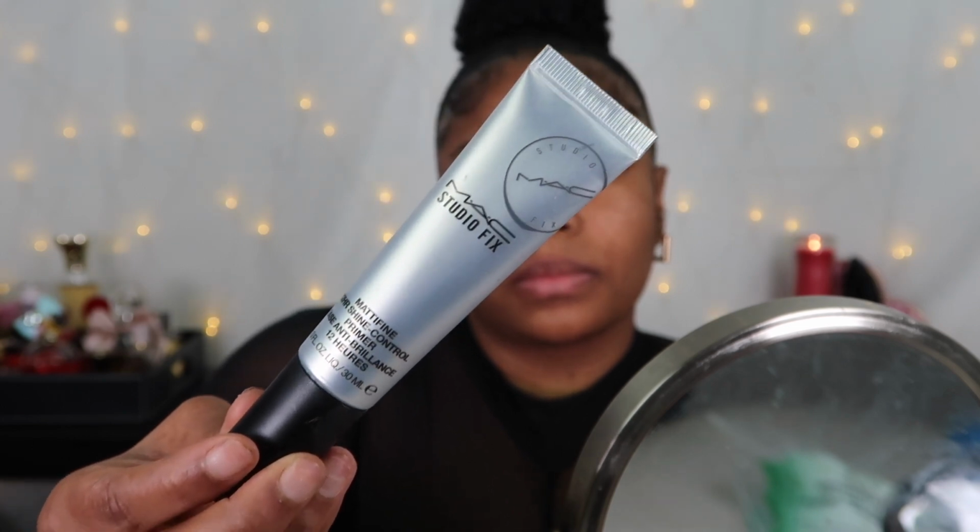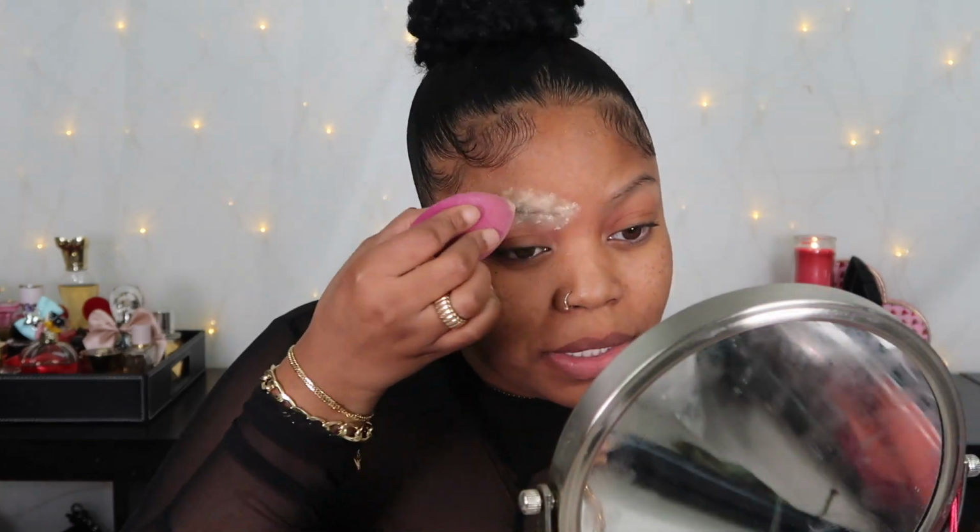All right, you guys, so I'm going in with my MAC Studio Fix Matte Primer. This is one of their newest primers, and they also changed their packaging from the all black to now it looks like they're going more towards a silver and black. So I'm applying that all over my face for a beautiful, flawless finish, and it mattifies your face.